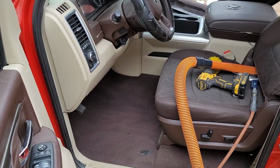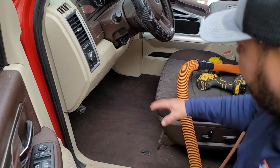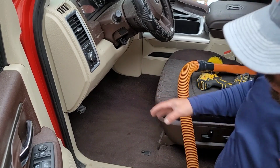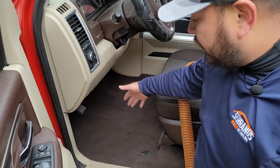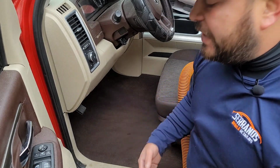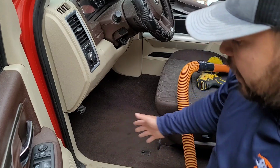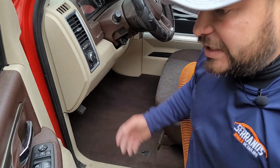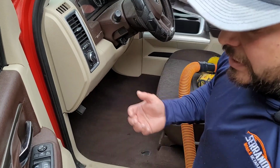Alrighty, guys, so we're almost to the stage where we're going to be cleaning all the plastics and everything. I just wanted to show you real quick a little bit on the process on how I maximize the results on the carpets. For me, I tend to do a lot of drill brushing, a lot of blowing, and a lot of vacuuming when it comes to the floorboards, when it comes to the seats, because I want to make sure that when I come to extract, I get everything out.